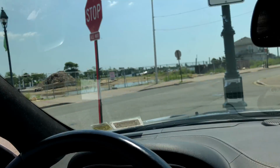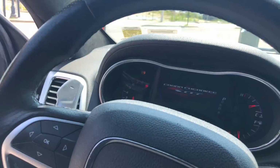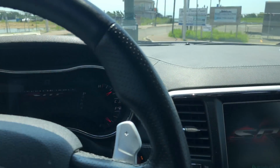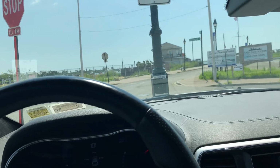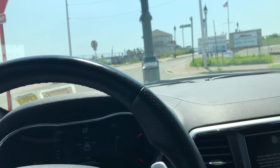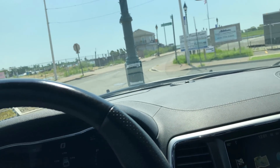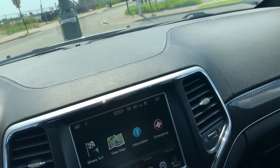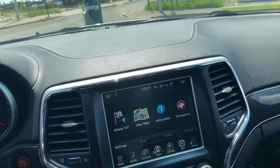I paid $1.50 to park over here. Not expecting that I was going to enter my car, or whatever. Jeep over there, or there's only one other new Jeep. Yeah, so I'll make the 4K video right now.